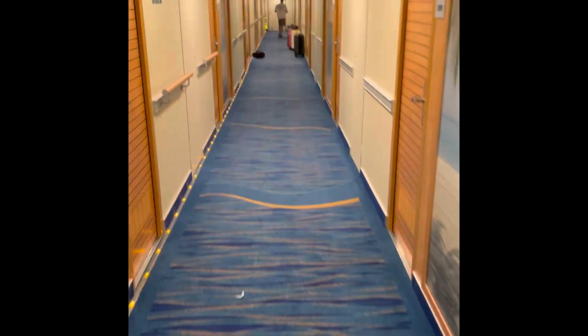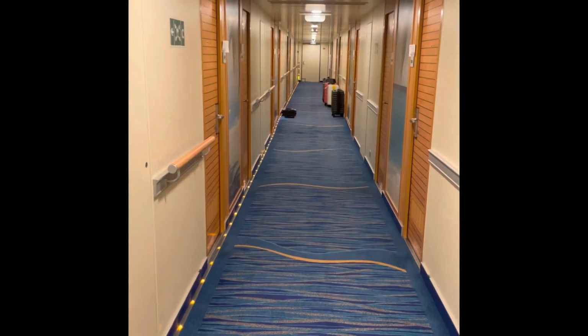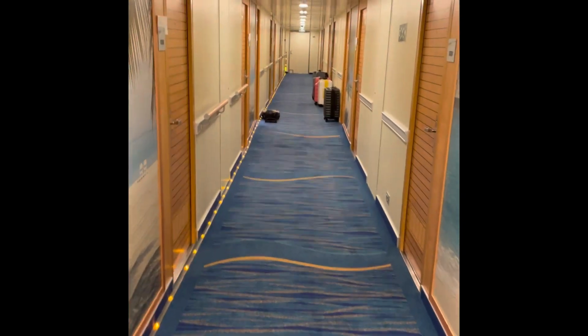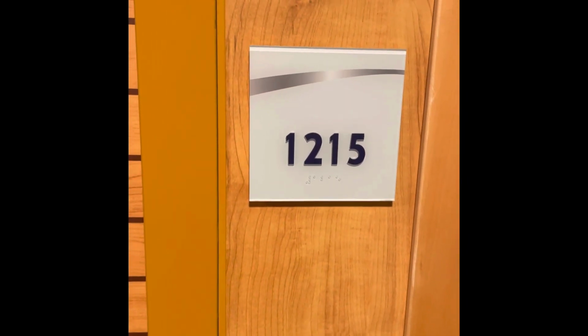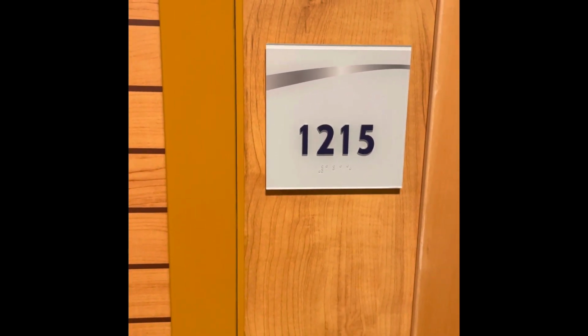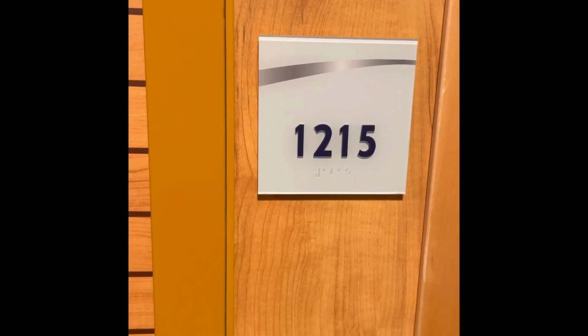All right, guys, I'm doing the infamous walk down the aisle. The cruise ship aisle, that is, to my room. Room tour coming soon. All right, guys, I'm in room 1215 on the Carnival Sunrise on the starboard side towards the front, and I have double portholes. So let's check it out.